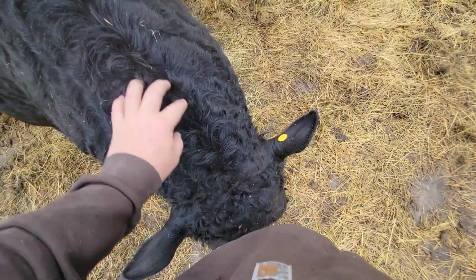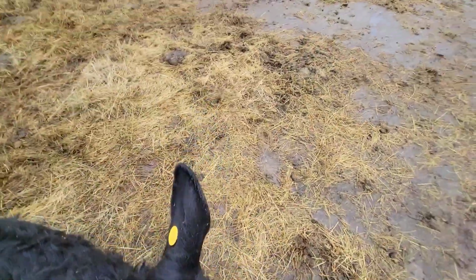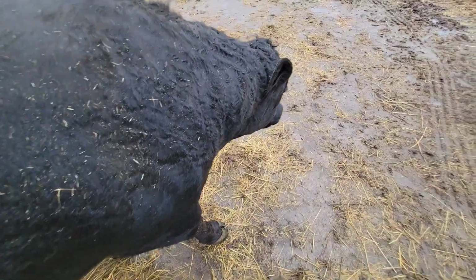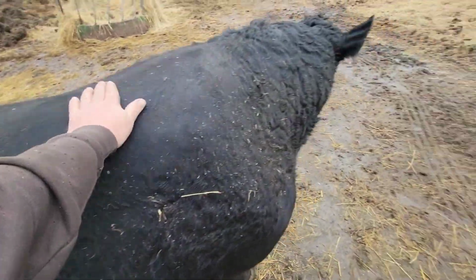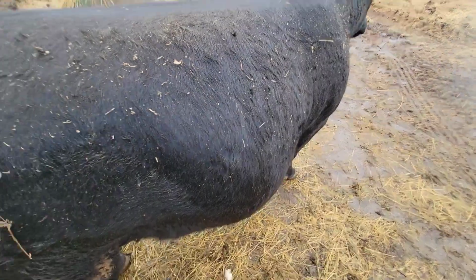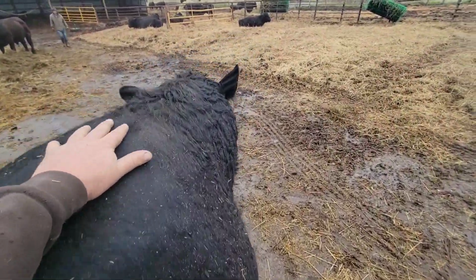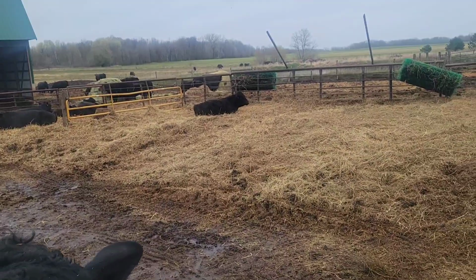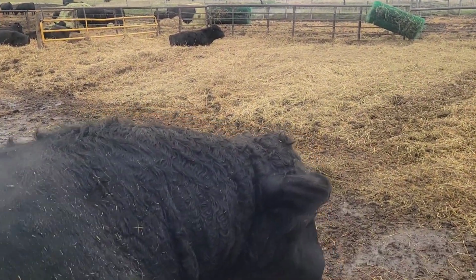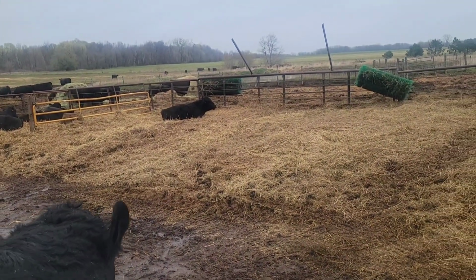Is he just bluffing? I'm okay. Such a nice disposition. Yeah, he's gorgeous. Nice young guy. Just gorgeous. I love seeing them laying there chewing their cud. That's when they're going to put their weight on. That's a steer making me money right there.